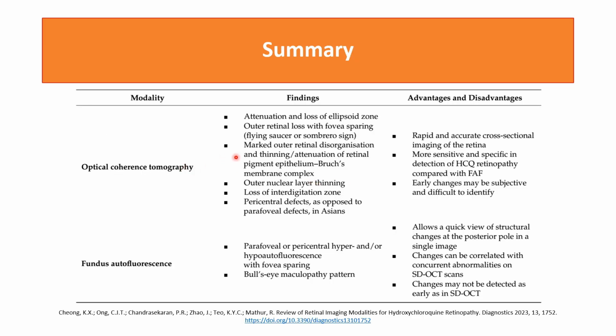In summary, regarding findings of the OCT and fundus autofluorescence, as we said earlier, OCT can detect attenuation and loss of the ellipsoid zone. Also, outer retinal layer loss with fovea sparing leading to the flying saucer sign or sombrero sign. Also, attenuation and thinning of the outer retinal areas. Also, thinning of the outer nuclear layer, which was reported in 100% of patients in one of the studies. Loss and disruption of the interdigitation zone. Also, it has a parafoveal presentation in European eyes and an extramacular or pericentral presentation in Asian eyes.